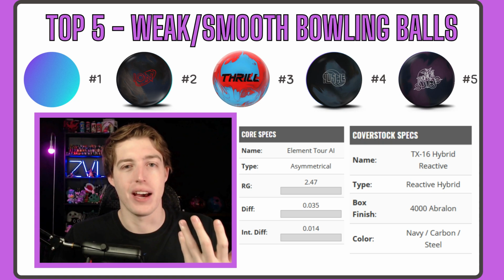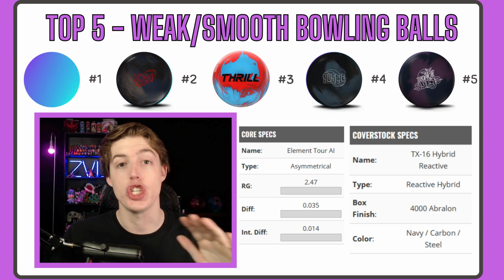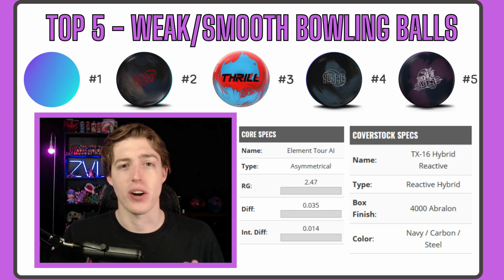So that's really what the Ion Pro is. Unfortunately, it's a little weaker than people thought, but this thing is a house shot machine. There have been a lot of honor scores shot with this bowling ball. If you're somebody with a higher rev rate, if you're somebody that has higher axis rotation, this Ion Pro is going to be a really good play for you.